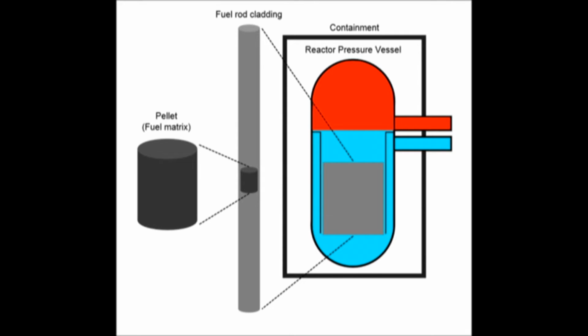The physical barriers that keep the radioactivity inside the nuclear power plant are the fuel matrix, the fuel rod cladding, the reactor pressure vessel plus primary circuit, and the containment system. All these barriers are modelled in the test facilities of the Nuclear Research Laboratory at LUT.